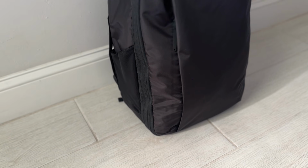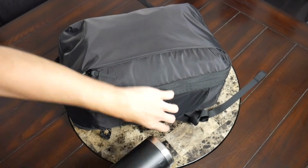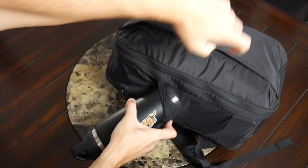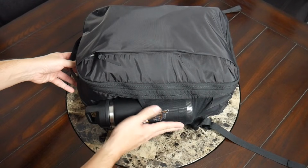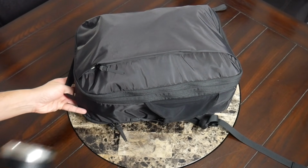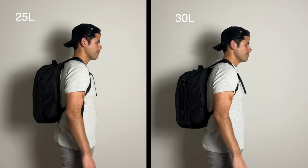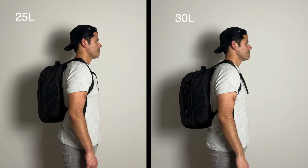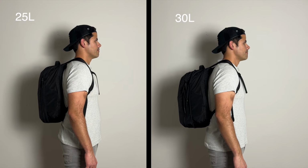You have a handle at the top. On the side, you have an external water bottle pocket that can handle a variety of size water bottles. Even something like my 26-ounce Yeti Rambler is able to fit in there pretty comfortably. It's kind of tight, but 26 ounces or below should be okay. And this bag comes in at about 25 liters when it's not expanded, and then it expands to around 30 liters.